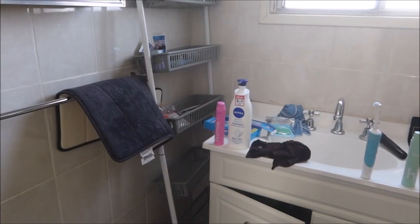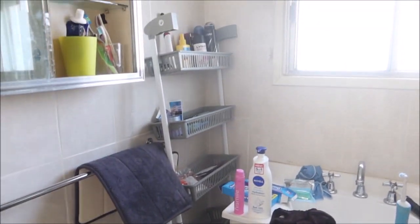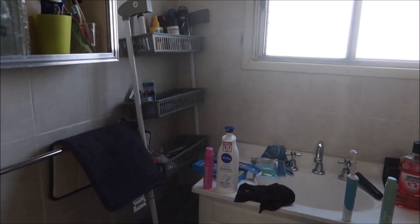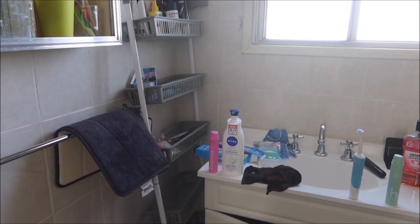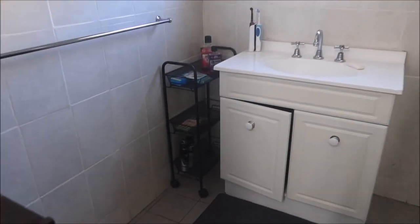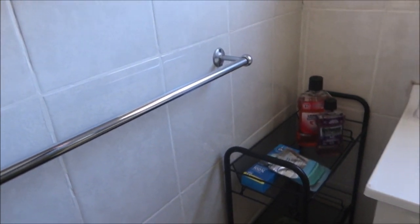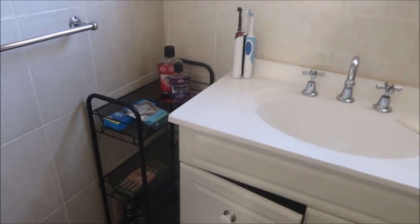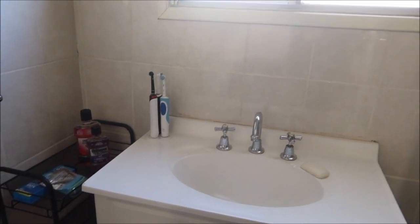Yay. The bathroom's a mess, obviously, from the morning hecticness, but this is the before. This is an old towel rack thing that broke, so I'm going to swap it out now and see how it looks. I don't really know what I'm going to put in it yet. I've just set up some basics in there. I think it looks pretty cute. Jessie 3D printed a little toothbrush holder for the electric toothbrushes, which is cool. And then other stuff is in here as well.